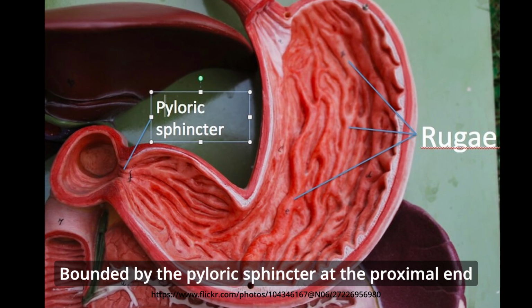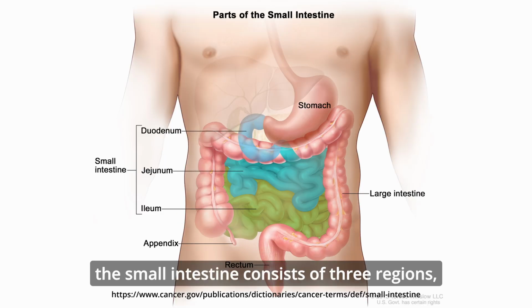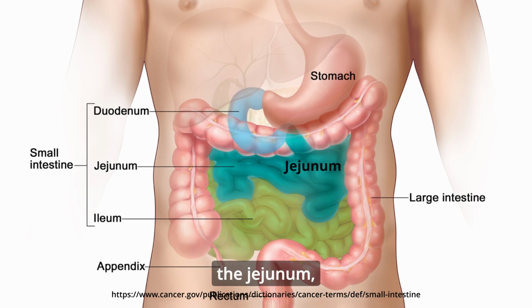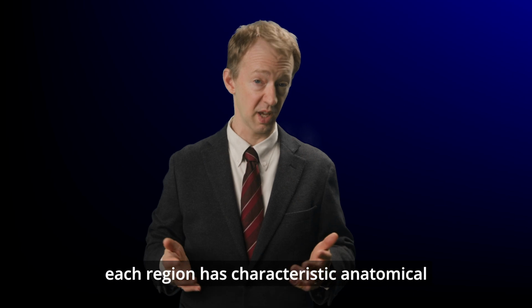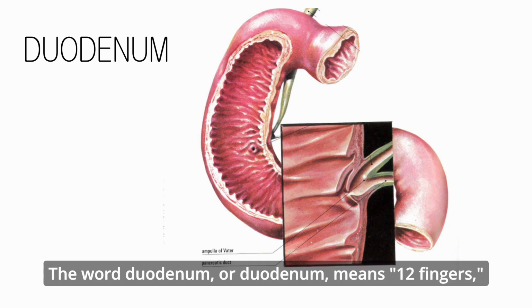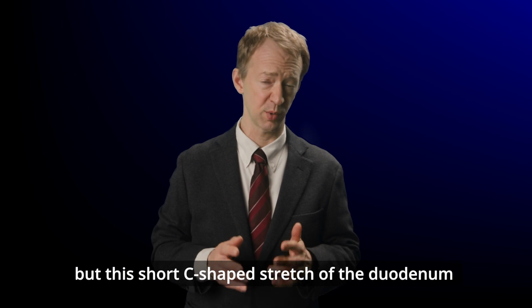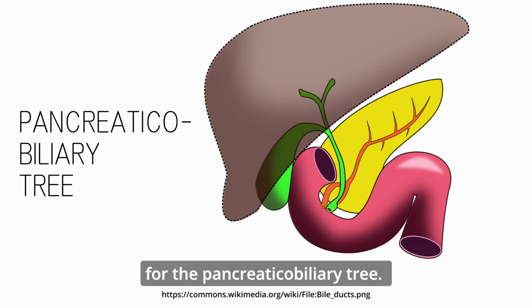Bounded by the pyloric sphincter at the proximal end and the ileocecal sphincter at the distal end, the small intestine consists of 3 regions: the duodenum, the jejunum, and the ileum. Although contiguous, each region has characteristic anatomical and functional differences. The word duodenum means 12 fingers, a reference to its short length of about 25 centimeters. But this short C-shaped stretch of the duodenum serves as the intersection point for the pancreatico-biliary tree.